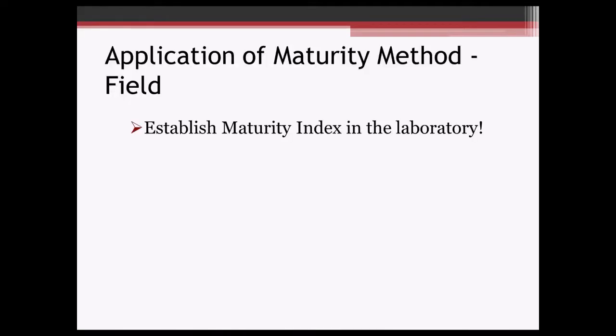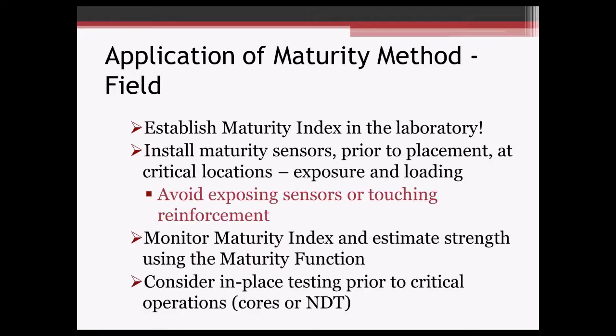Now, what we do in the field: again, that maturity index has to be established in the laboratory. That curve on the last slide has to happen in the laboratory before you can apply any of this in the field. So you take the same maturity sensors prior to placement, and you put them at different locations, maybe critical locations. Maybe you're loading up a pier or footing or something like that.